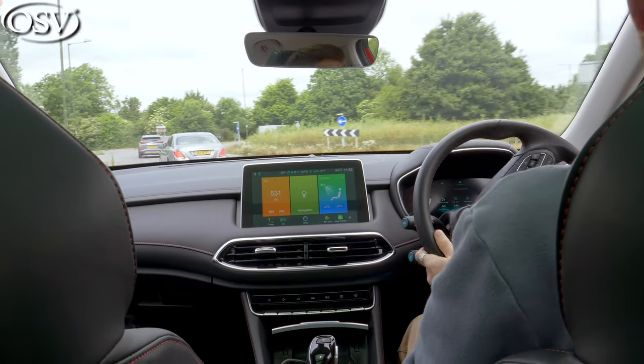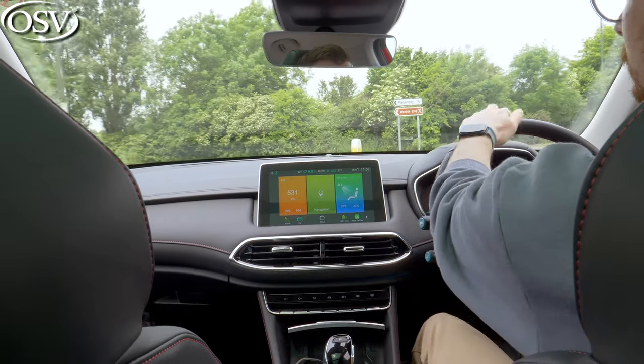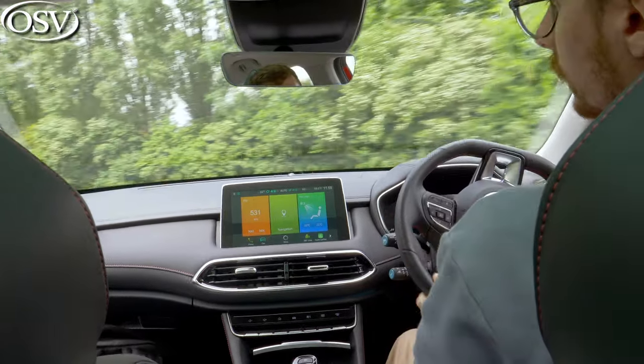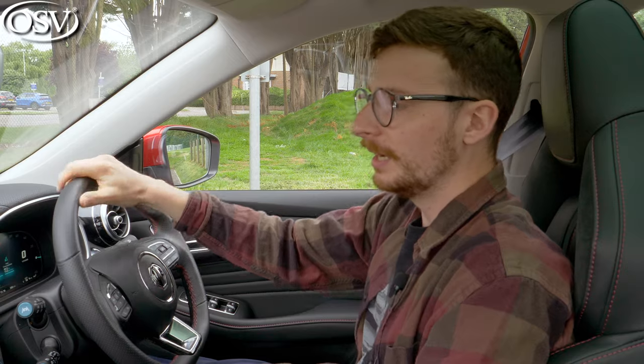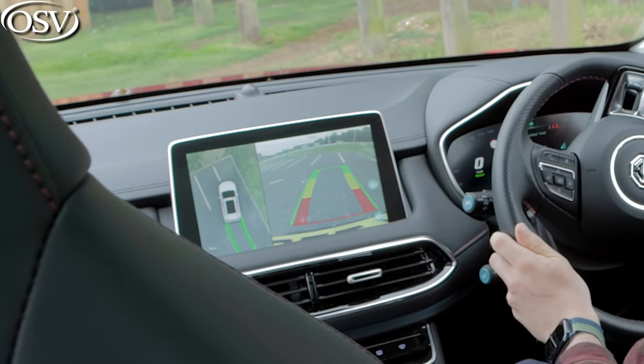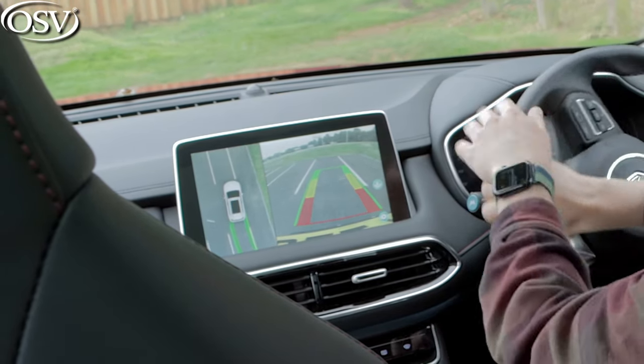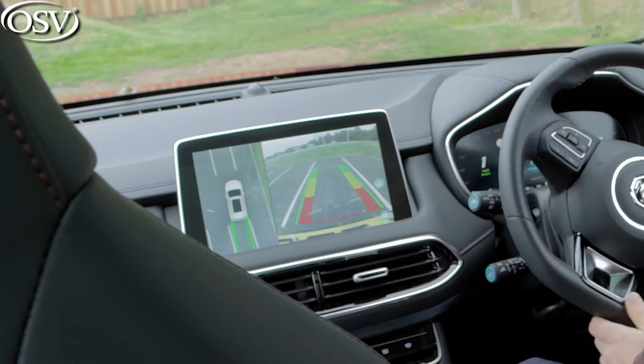Unfortunately, the infotainment setup inside the cabin here leaves a lot to be desired, so I'm going to pull over and we'll explore that in more detail. As standard with the HS plug-in hybrid, you get a rear parking camera, which we'll demonstrate to you right now. It's not the highest res display in the world, and it's pretty useless at night and on rainy days, but it does an okay job at guiding you into a tight space, as you can see.